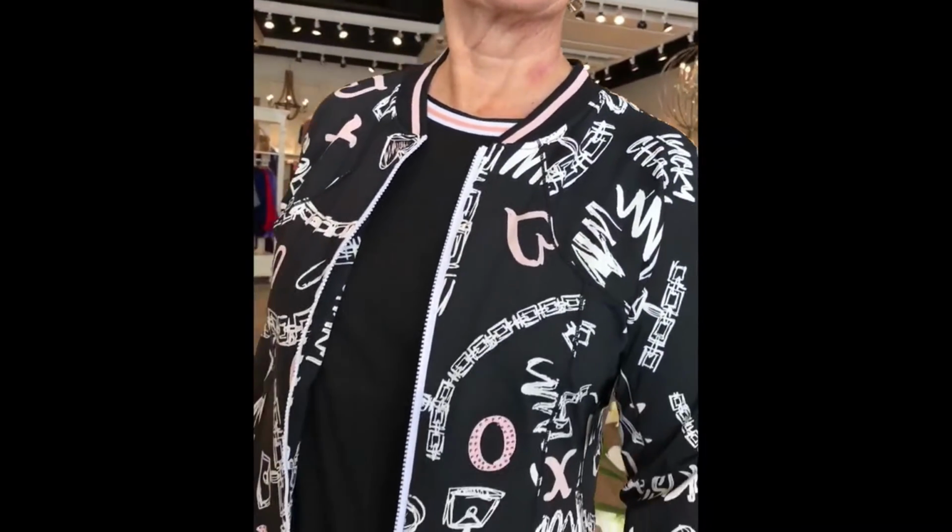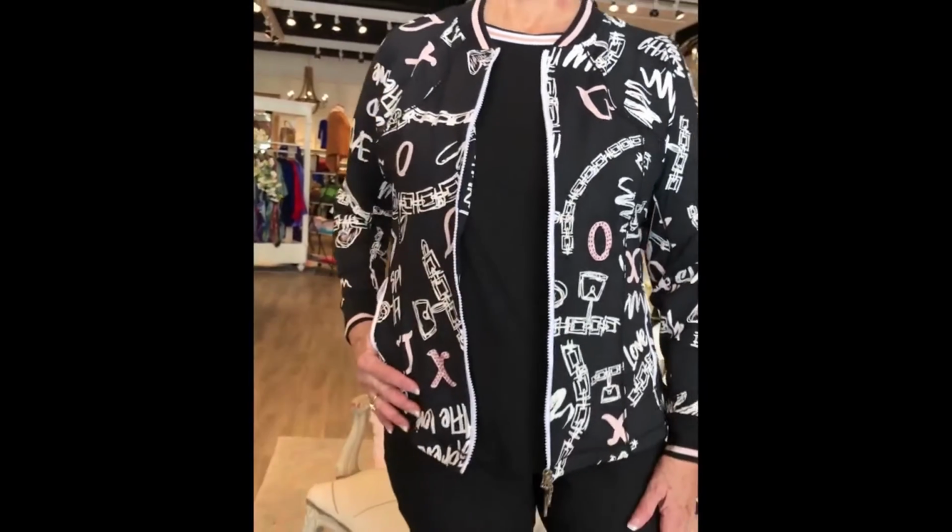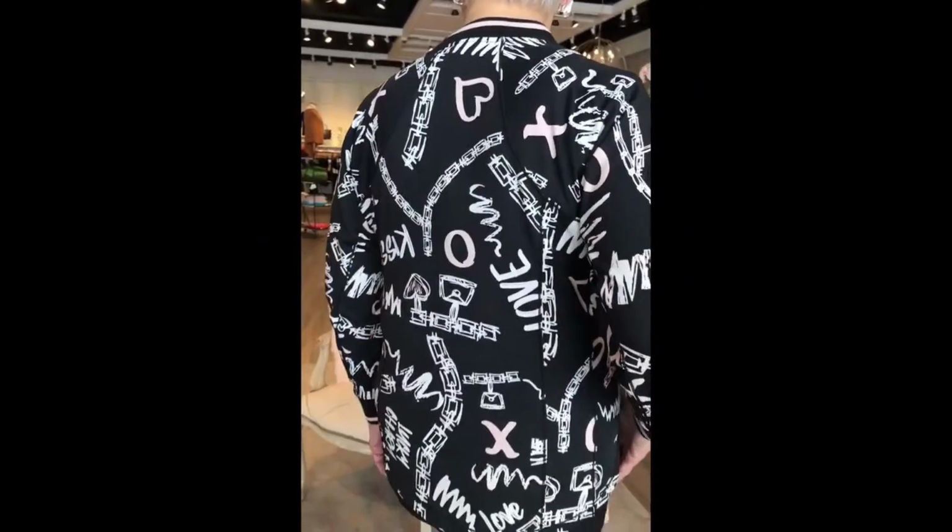You see the little racer stripe there. On to the next piece already. It's the hybrid print jacket. Graffiti again with the zipper detail on it. And wearing it all back to black, but certainly could be worn with white. And I love the little dash of pink.